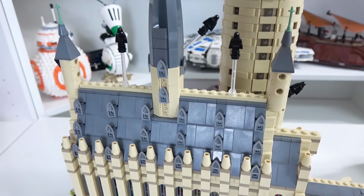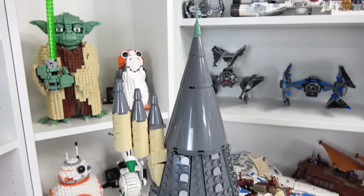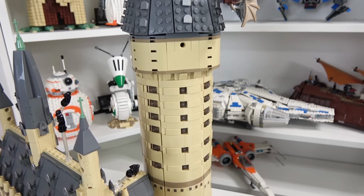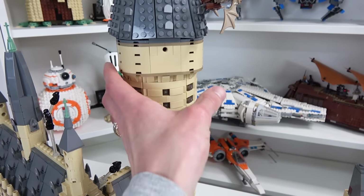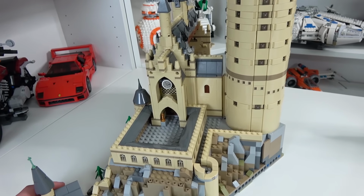Lots of great details on the roof there. And there you have all your Dementors and a couple spires there. And this is the largest tower right here, where on the other side you'll actually see Dumbledore's office. But the diameter of this tower is just huge. Like it's gigantic. Honestly, I can't even wrap my hand around it. So it's enormous. It looks great. Thank gosh it splits apart there, so we can actually spin it around and move it very easily.